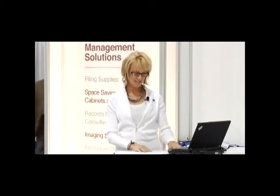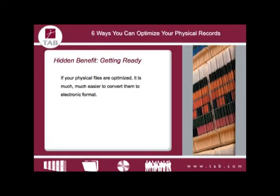To close, I'd like to point out another aspect that a lot of people overlook when optimizing their physical collections. Obviously, optimizing files can make a big difference in every records management program and make your information easy to retrieve and readily retrievable for the information and knowledge workers who need it.